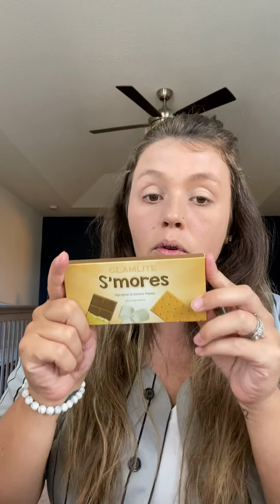It comes with this palette, the s'mores, and it has a contour and highlight, and then you have two lip glosses. One's in hot chocolate and one's in s'mores. I'm usually not a big lip gloss fan. I like it as a topper, but that's about it.